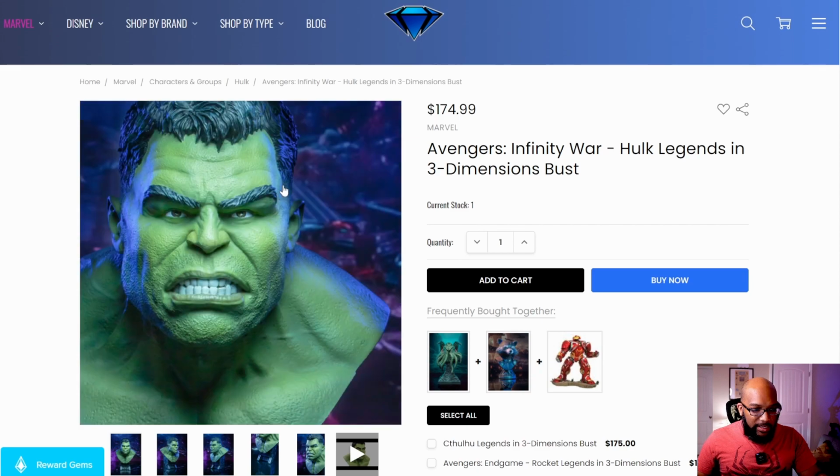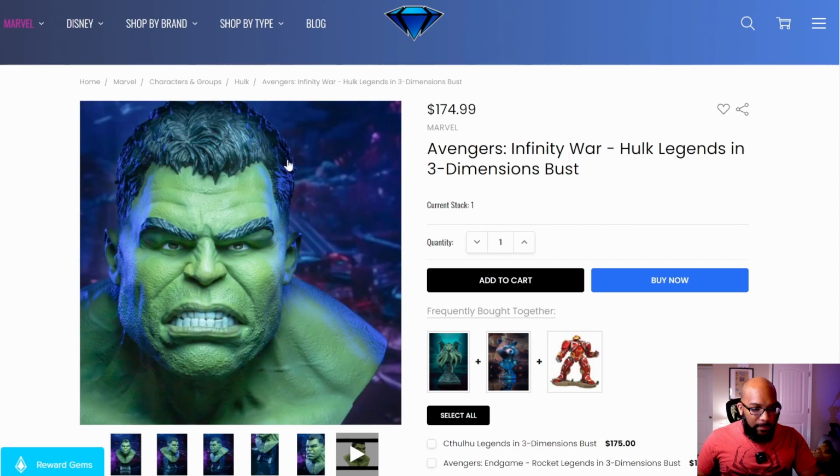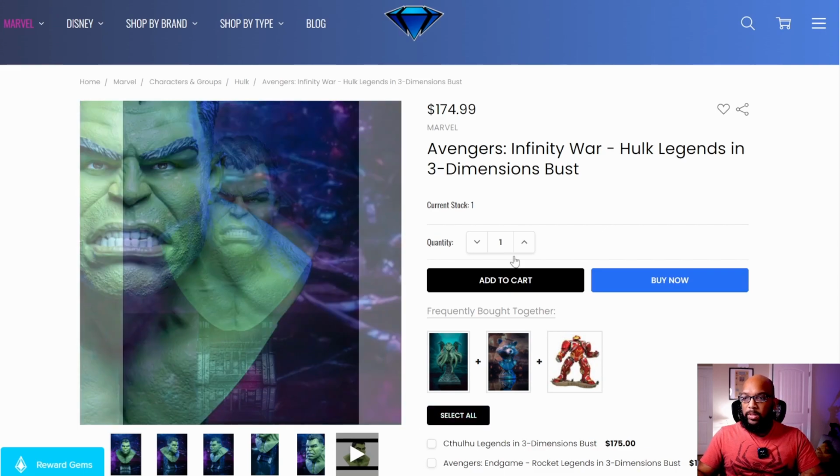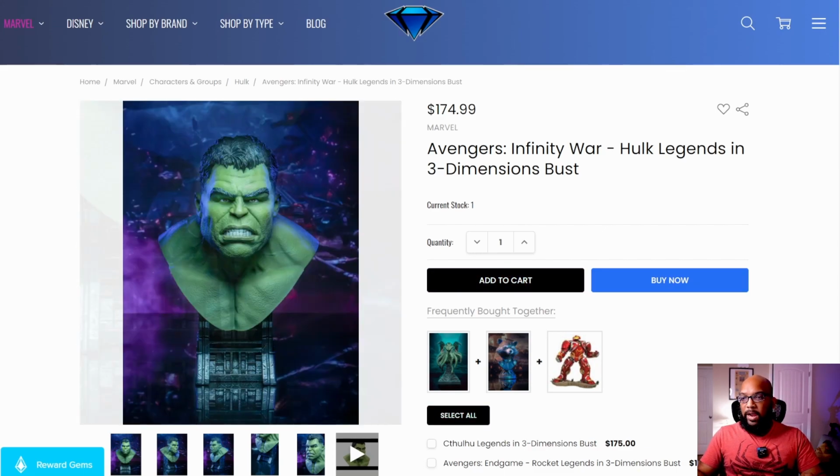Really close detail there. You know, is it going to be Sideshow Collectibles type of detail? Of course not, but you're getting it for a fraction of the price. So maybe consider Diamond Select Toys, and being able to buy directly from them is also a really, really great thing. Full featured website.